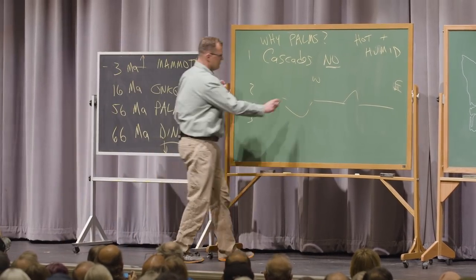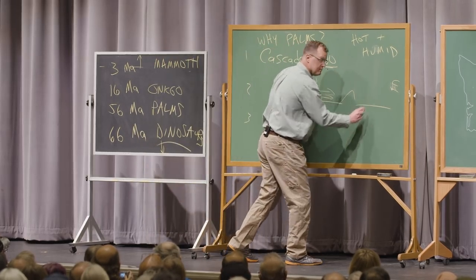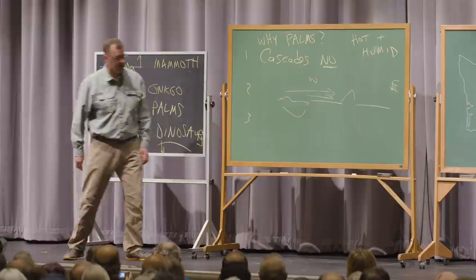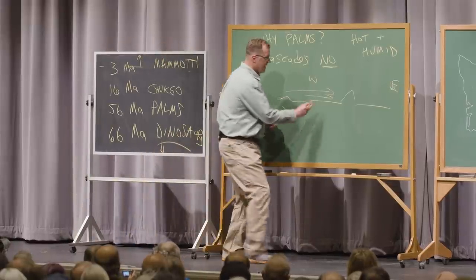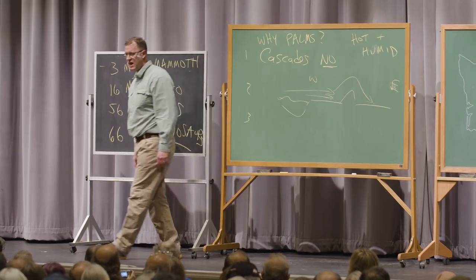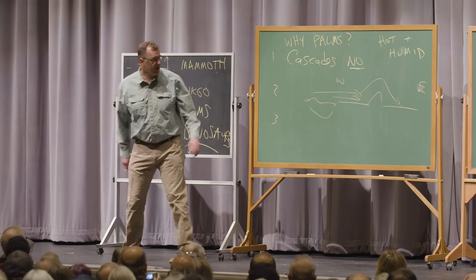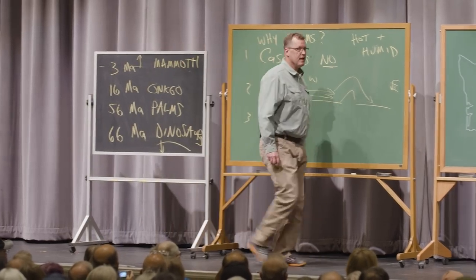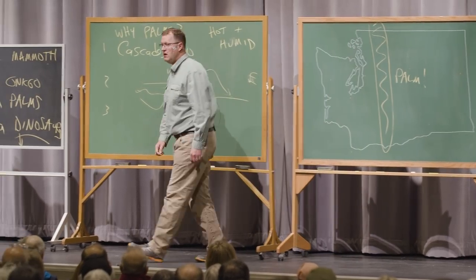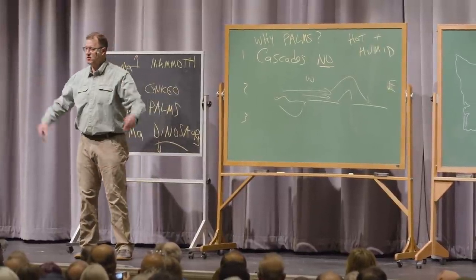And the idea is that we get a bunch of moisture in off the Pacific Ocean. Seattle gets a lot of rain. And over here in Ellensburg at the Morgan Auditorium, we don't get nearly as much rain. We get less than 10 inches of rain a year here in Ellensburg. That's because of the rain shadow effect. The fact that these air masses with moisture in them have to get up and over this barrier, the Cascades, and by the time those winds are over here, they've lost most of their moisture. So the idea is, oh, we got palm leaves in central Washington? Well, those palms are from such a long time ago that the Cascade Mountains were not here.